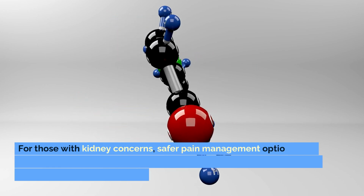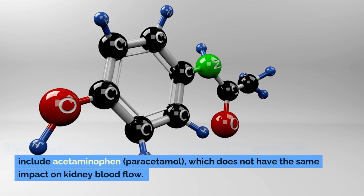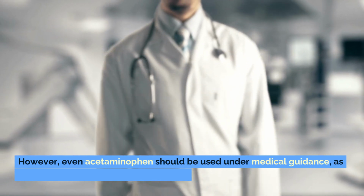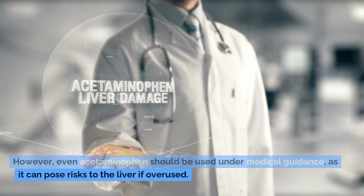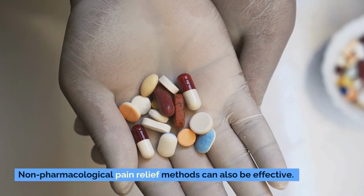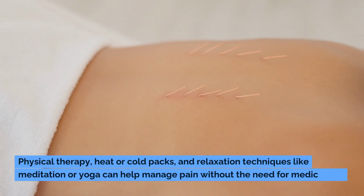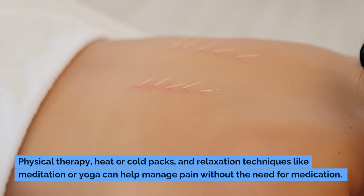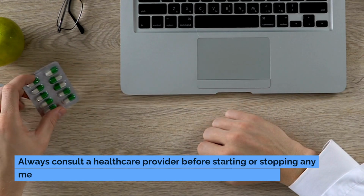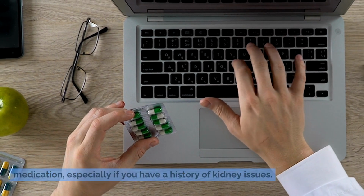For those with kidney concerns, safer pain management options may include acetaminophen, paracetamol, which does not have the same impact on kidney blood flow. However, even acetaminophen should be used under medical guidance, as it can pose risks to the liver if overused. Non-pharmacological pain relief methods can also be effective. Physical therapy, heat or cold packs, and relaxation techniques like meditation or yoga can help manage pain without the need for medication. Always consult a healthcare provider before starting or stopping any medication, especially if you have a history of kidney issues.